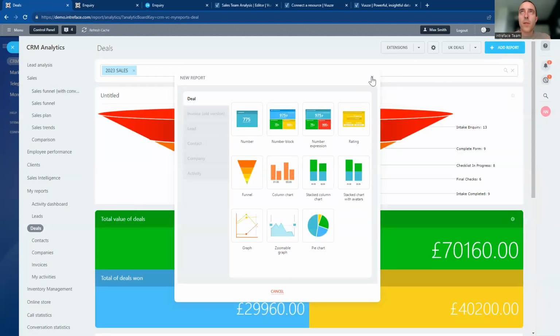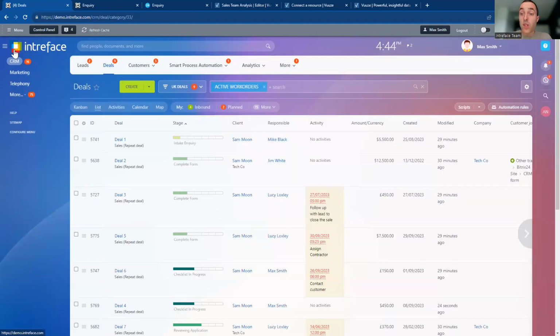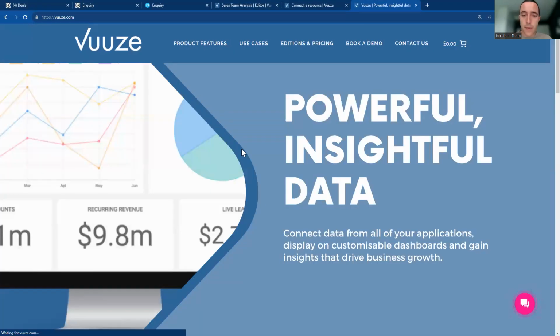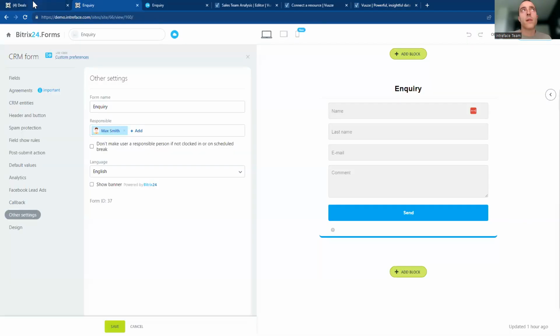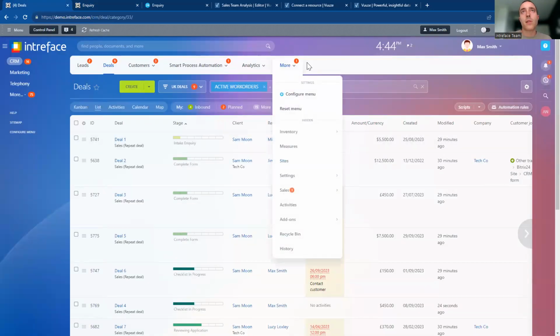So with Bitrix24 reporting, you do need to use the structure of those reports. We also have an advanced reporting tool called Views, where we can feed the Bitrix data into the Views application so you can build advanced reports through multiple sources. Okay, so that is a look at some of the reporting channels available inside the system.